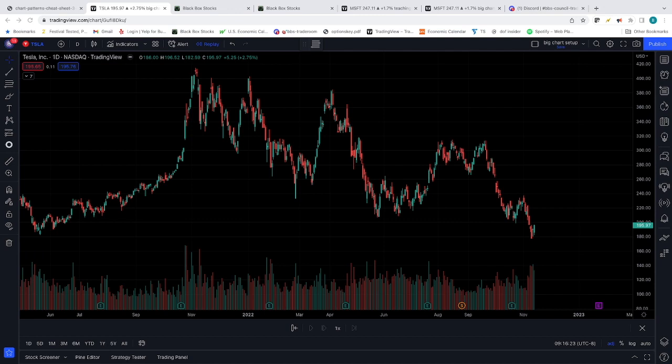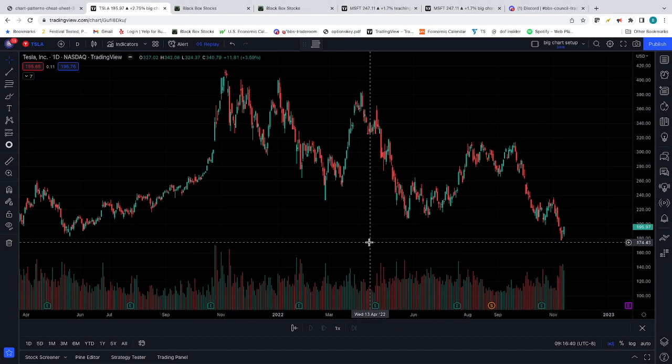All right, so now that we got a chance to look at some recaps on trade setups from this past week, I wanted to jump into some things I'll be watching moving into this next week. None of this is meant to be a buy or sell recommendation. This is just things that I'll be watching for. And I wanted to start with Tesla.